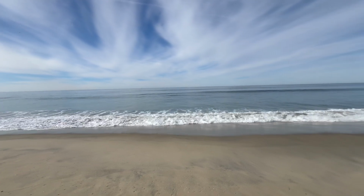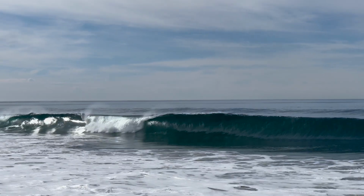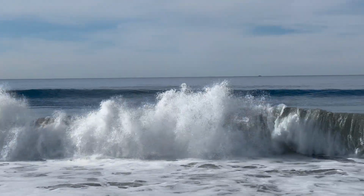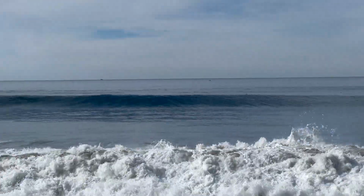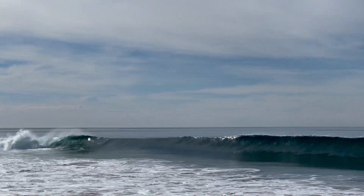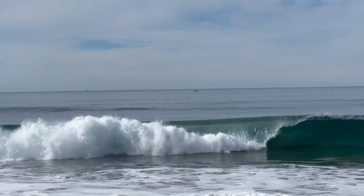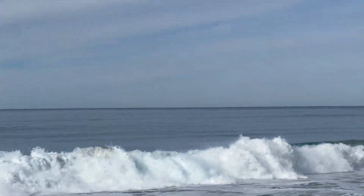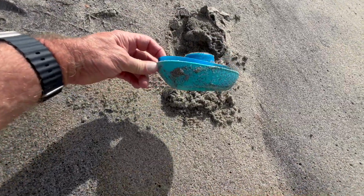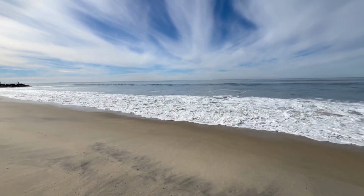Set's lining up out there. Look at that. Another set right behind it there. Look at it peeling over there. Wow. So we found a little ship here. It looks like the waves are a little bit much for him. Kind of cool, but yeah, it's some heavy surf out there. Some definitely heavy surf.